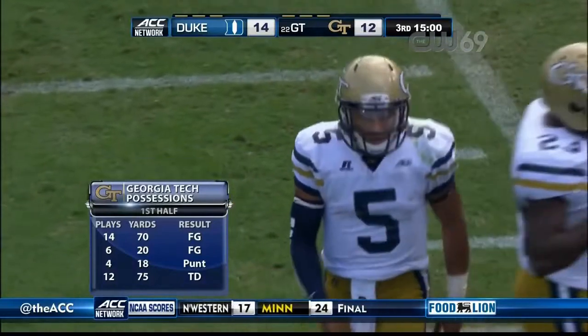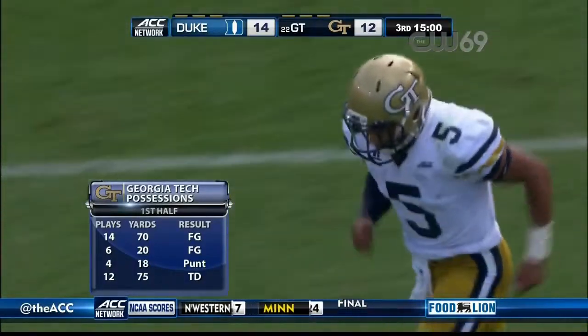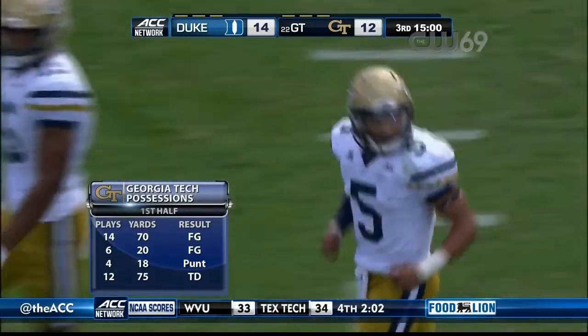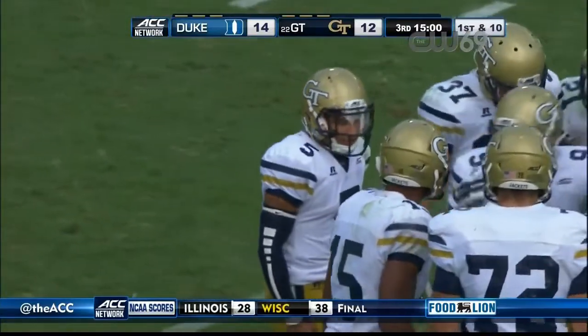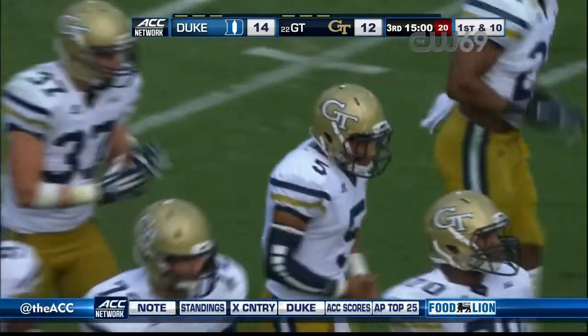Just 4 possessions for Georgia Tech. Now they had the 2 long ones that bookend that graphic right there. 2 70-plus yard drives ended up in the 10 points of the 12 that they have now. But what Duke was able to do is they were able to put some long drives together as well, and that's limited Georgia Tech's possessions.